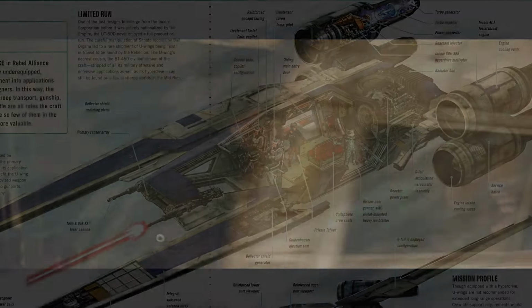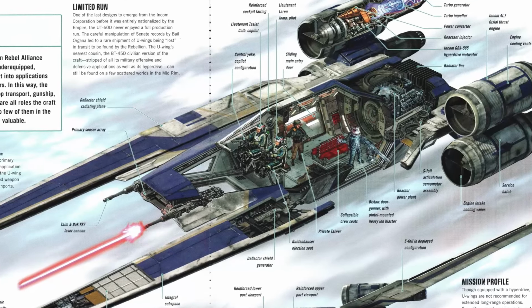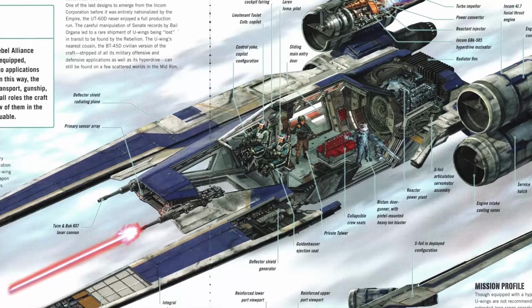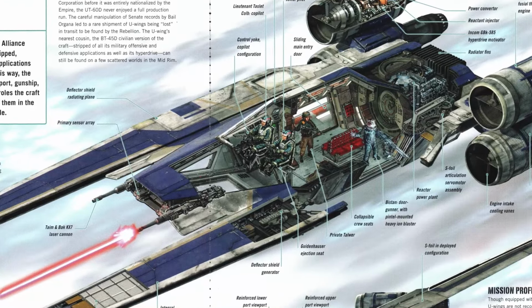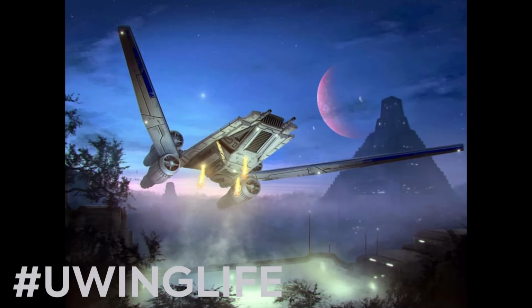Most of the ship's volume is spent on the troop bay, which can comfortably hold up to 8 passengers in addition to the 2 pilots. This space could easily be turned into a small holding cell for an aspiring bounty hunter, or a humble living area for someone looking to see the galaxy. Space fan life YouTuber, anyone?